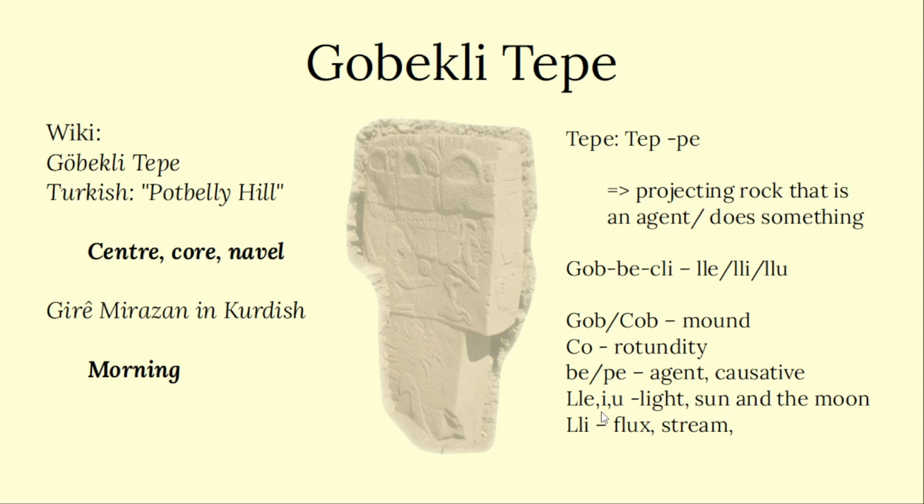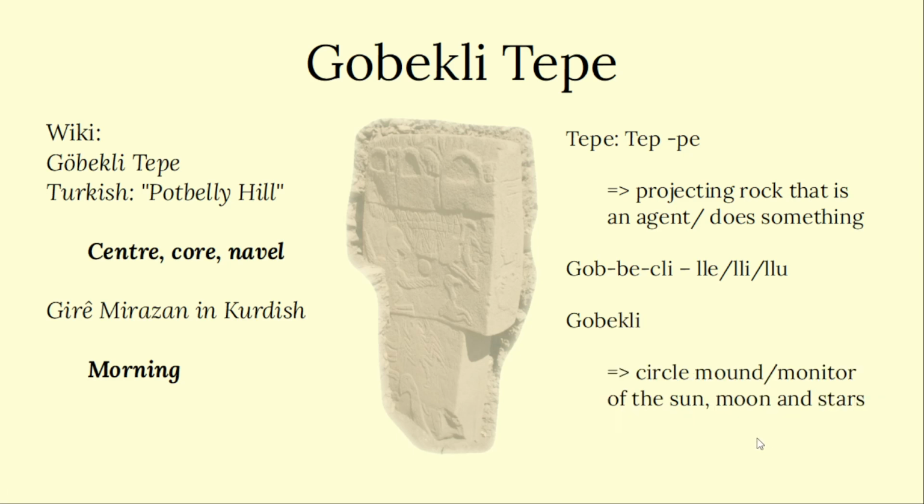And chle, chli, chli are all words connected with light, the sun. Chlu, chliw is the moon. Chli, chlin is the moon also. Dith chlin is Monday. And chli as an individual word means flux or stream. So those that would be above us in the celestial heavens would be the Milky Way, or the planets moving around the signs of the Zodiac. So Gobekli is a circular mound which does something, perhaps monitors the sun, the moon and the stars. I think that is a much better explanation of Gobekli Tepe than a pot belly.